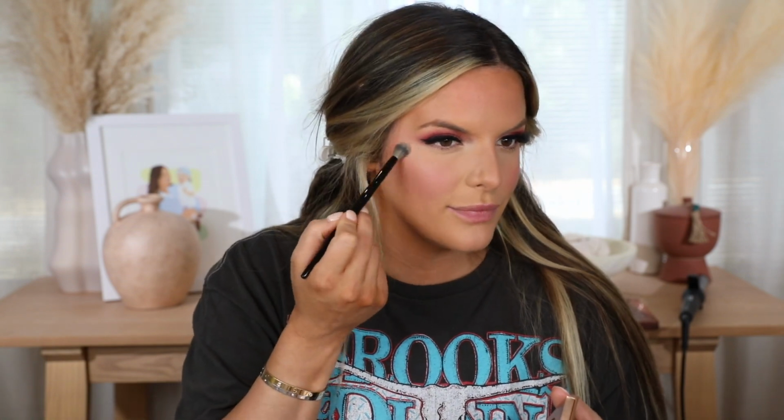I mean, those are stunning. Look at how it blends. Isn't that crazy? This for your body too would just be insane. They blend so well. It's incredible. I'm gonna go in with Star Power first, and then I'll go in with Iced. But I feel like this one might be a little too dark for me.